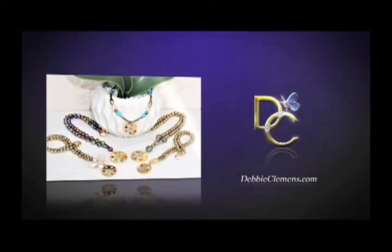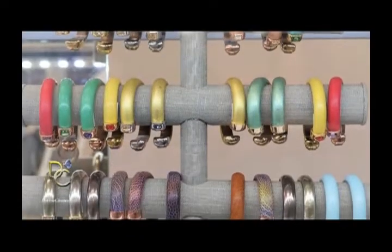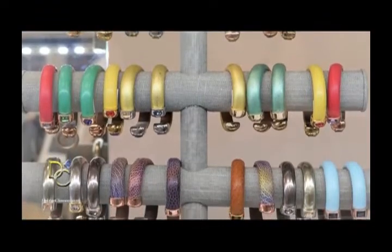My goal is to make something so beautiful that you wear and it makes you feel just as good inside from wearing it also. So it's really a joyful thing that I do. I want to bring joy to others, and therefore it brings joy to me.